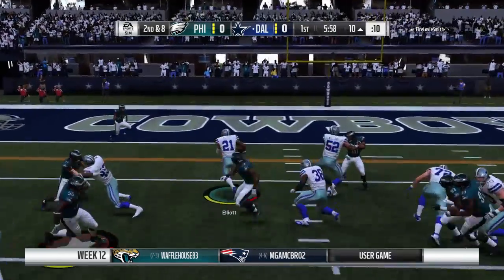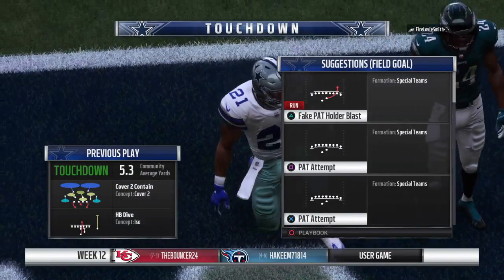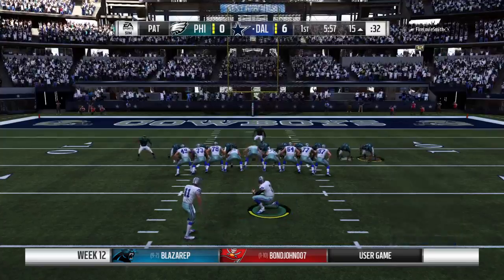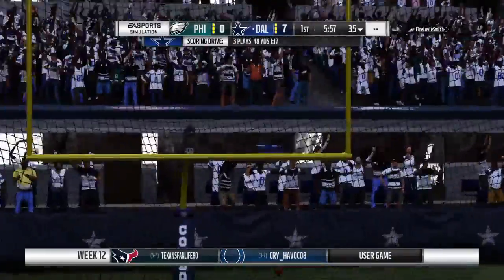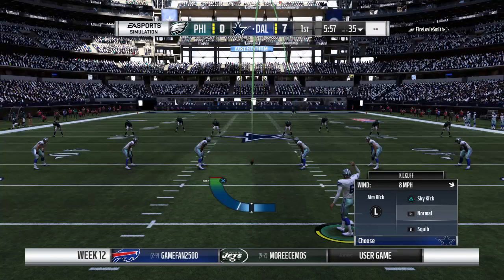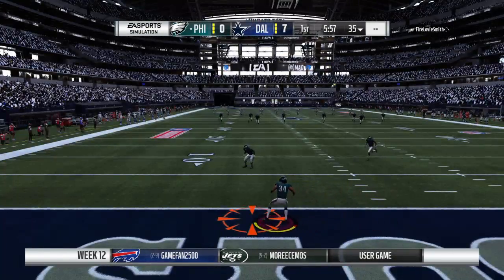On second down, Elliott. And he is into the end zone for a Cowboy touchdown. Ezekiel Elliott, his 4th touchdown on the year. And the Cowboys have taken the early lead. Extra point right down the middle. And that makes the score 7-0. Out is the kickoff unit as they run up and send this one away.